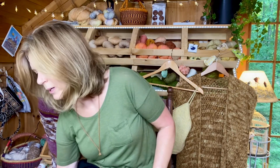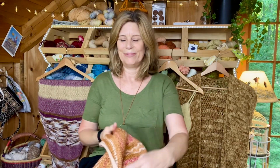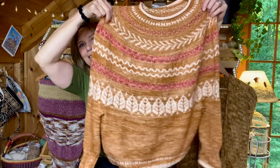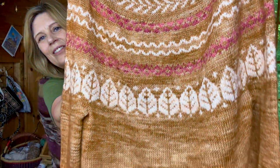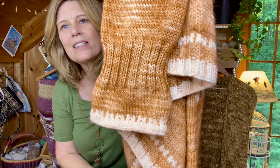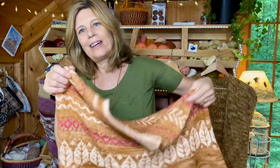Let's move on to my next design. I feel like I'm really speeding along here. So here we have... Ta-da! Oh, it looks really pretty on camera. I love to see things on camera for the first time. Here's the sleeve. Here's the back.